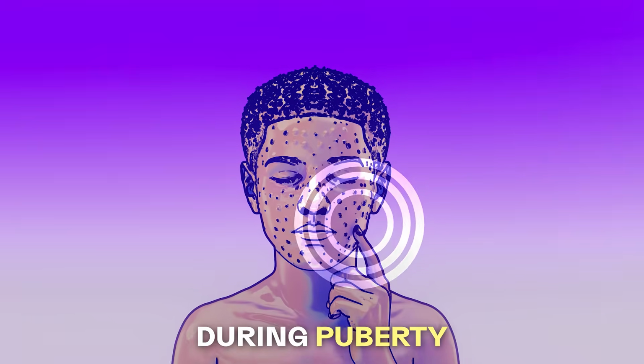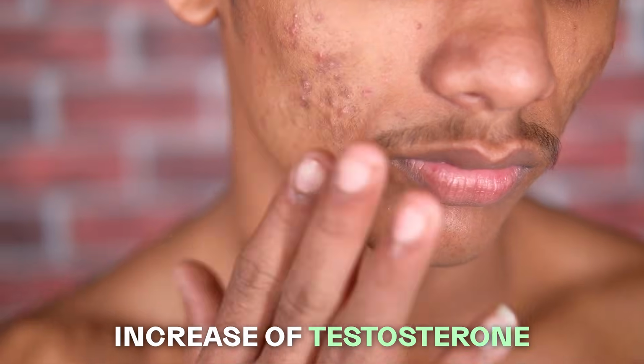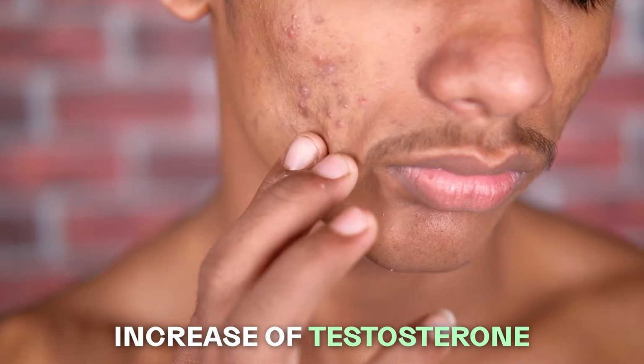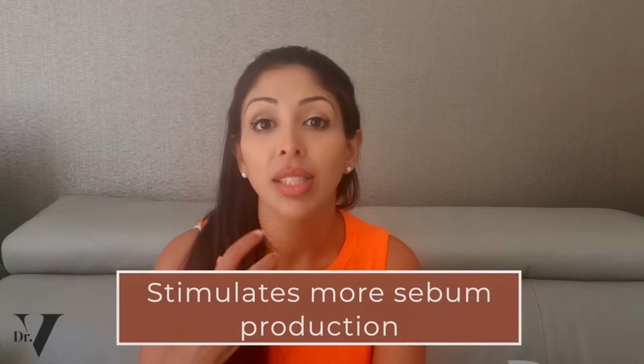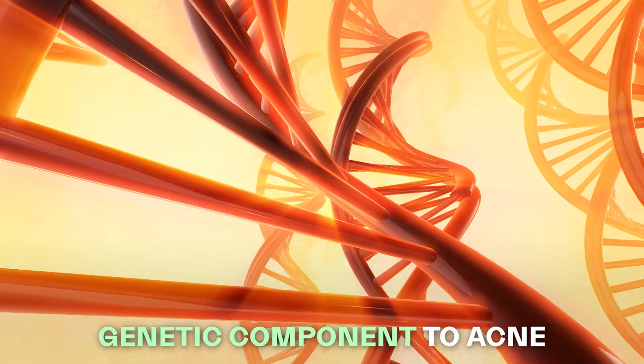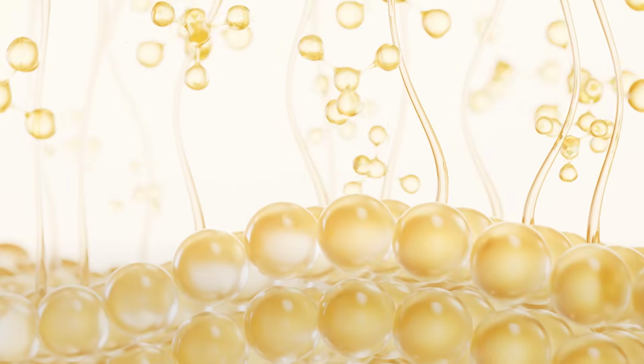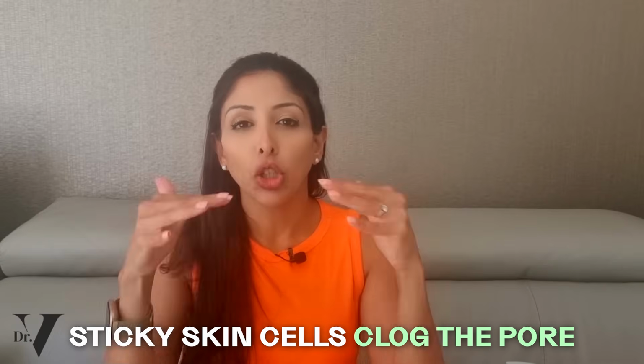But first, let's talk about why you get acne. What exactly is happening in the skin? So usually during puberty, we have an increase of estrogen and also an increase of testosterone, and this stimulates more sebum production. Some people have pores that are just easier to clog. They may be narrower. This tends to be genetic. So there is a genetic component to acne, but the pathology tends to be the same, meaning increased sebum production, followed by sticky skin cells at the top, which clogs the pore.